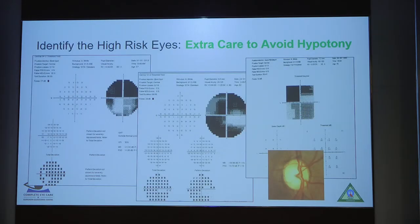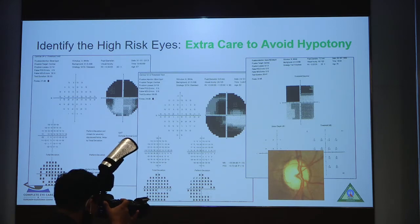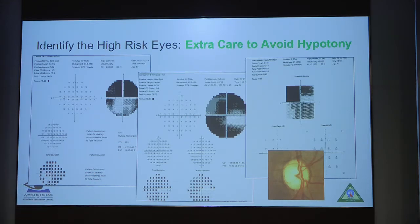So before we plan a glaucoma filtering surgery, it is very important for us to identify the eyes which have a high risk of developing these vision-threatening complications. A patient who has advanced cupping like this, or an advanced visual field defect with splitting of the visual field, is at more risk of the wipeout phenomenon. So you have to take care to avoid hypotony at each and every step of your surgery.